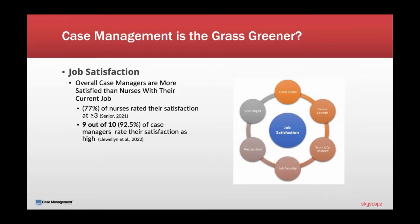Okay, job satisfaction. This is another one of my favorites. So overall, case managers are more satisfied than nurses with their current job. As you can see here, 77% of nurses rated their satisfaction at a 3 or greater using that same scale. And that's based on a nursing salary and trend survey that was done, versus 92.5%.